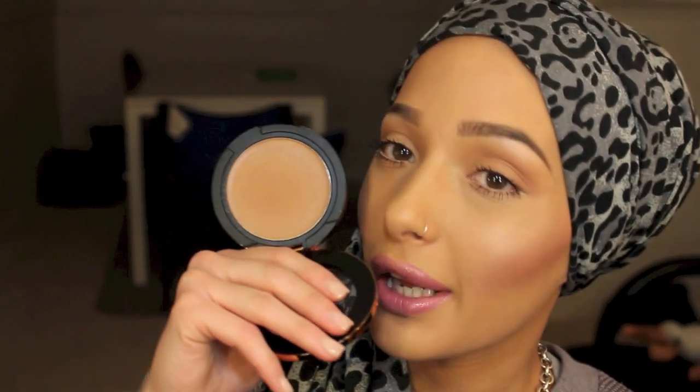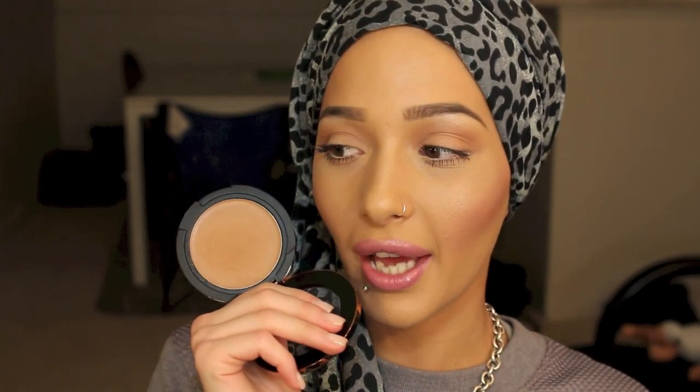I finally got this Sonia Kashuk Warm Tan bronzer. It's a cream bronzer, so a lot of people say it's a dupe for the Chanel one that everyone hypes about. Anyways, I'm wearing this today, and I'm freaking loving it. It's amazing. So to all my ladies that love Sonia Kashuk, here's another amazing product by her. I love all her stuff. I don't think I have anything bad to say about anything of hers.